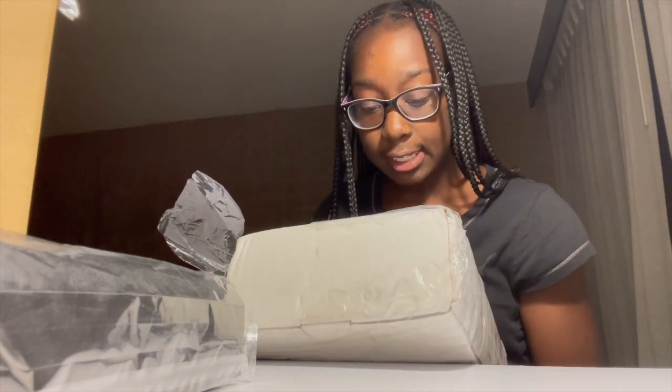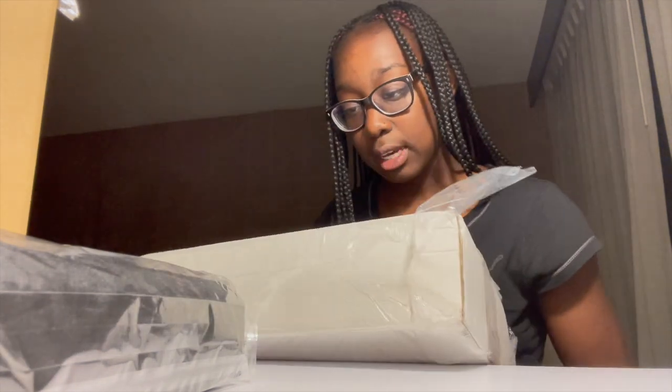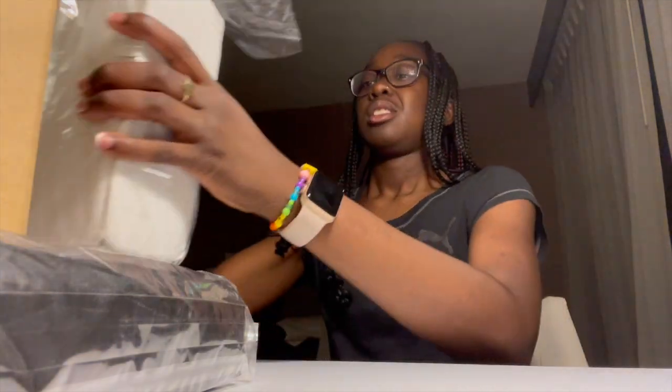I have no idea what this is. I actually do not know what this is, and I'm scared to open it because we opened all of the Amazon boxes that these came in where they were stored, but we didn't open them past then. We just wanted to open the boxes to save space, because sometimes Amazon packages an item this small in a box this big, so I'm saving space. A little smart.